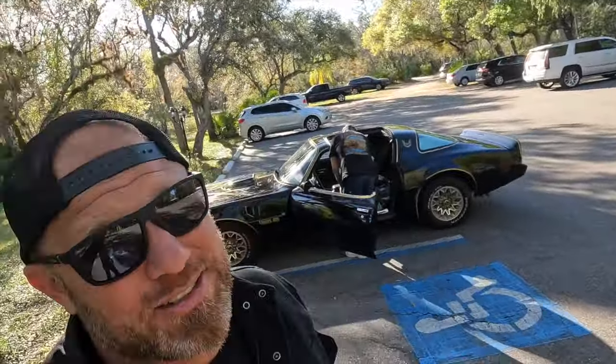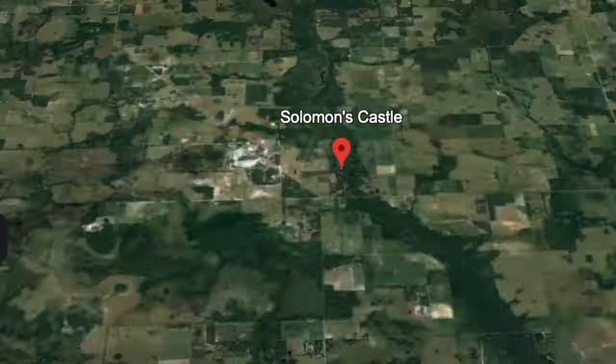Solomon's Castle in Florida. It's pretty famous. It's got a restaurant, a bar, and just this really rad castle. You know any of the history of this thing? What I understand is that the actual gentleman built it for his wife.